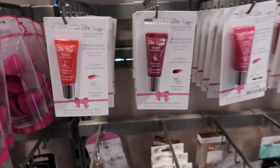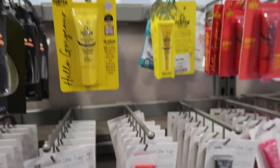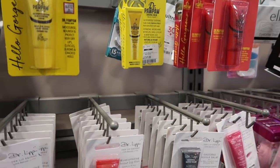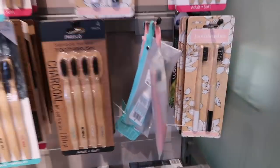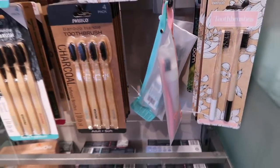Ooh, look at these Dr. Lip Tint. They come in four shades. Oh, that one's a lip balm actually for dry lips. Oh, and you've got the pawpaw stuff as well. They actually sell this in Home Bargains as well though, so I don't know if it'll be cheaper. And then you've got the AOS balm. I've got lots of charcoal and bamboo toothbrushes if you're into any of these. And then they've got this little kit as well for $5.99 with a little toothbrush and toothpaste in it. It's quite cute for traveling.